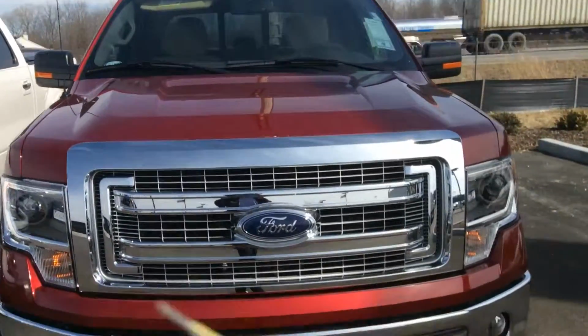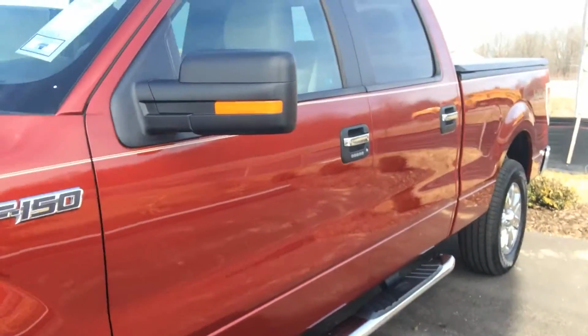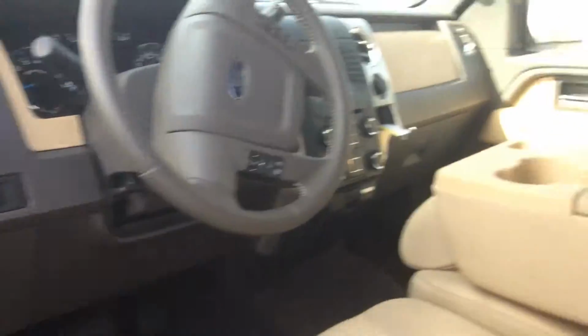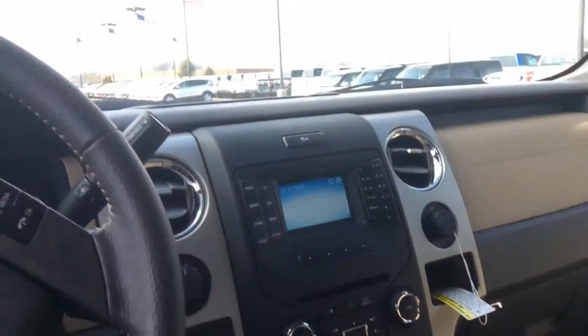This is the Beacon, the Estes Ford. This is the ruby red F-150 firepower. Running boards on the side. Keyless code entry on the door. It is a camel-like tan interior. Does have a power sliding rear window.